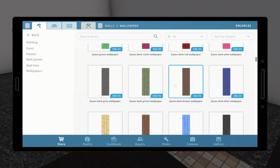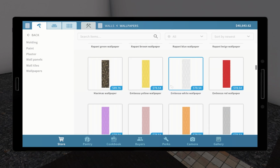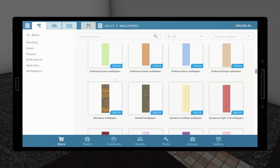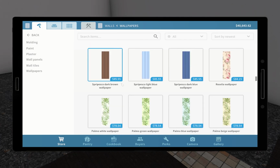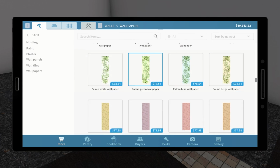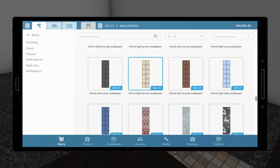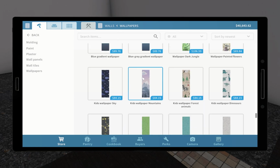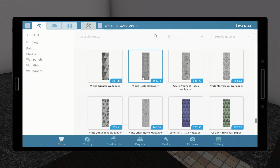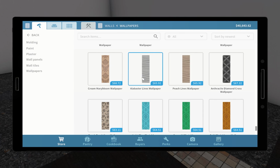Okay. Maximus is our Egyptian. Okay. Rosalia. Some of these might work. Then we start to get into the older wallpapers, which are just as good. But some of them are a little bit more traditional or specific to a certain style. And maybe it's that we go dark and make sure we have hanging plants. That might work.